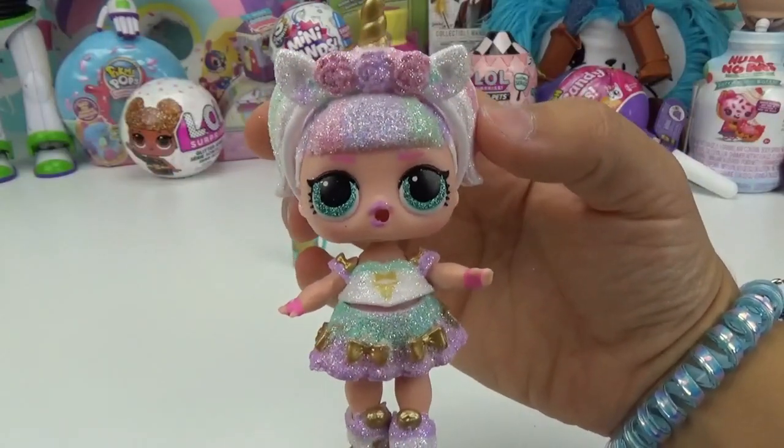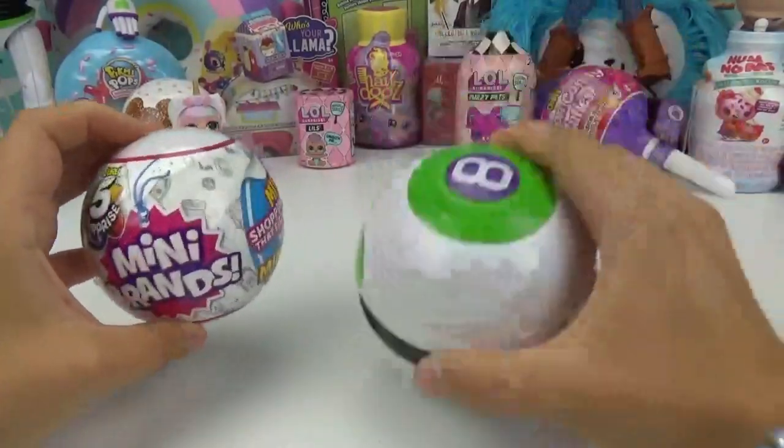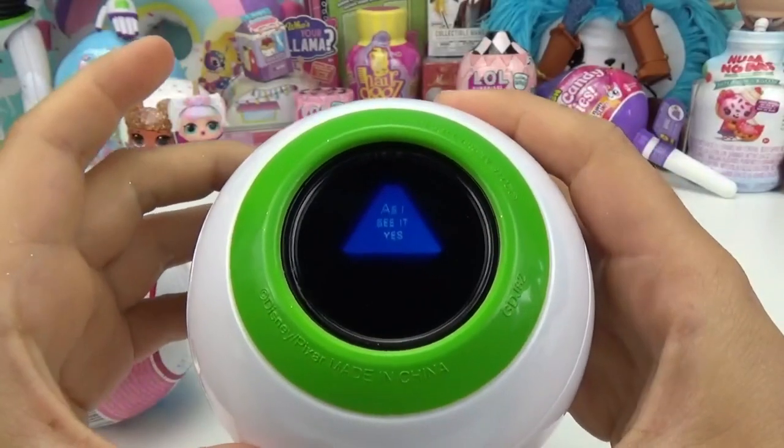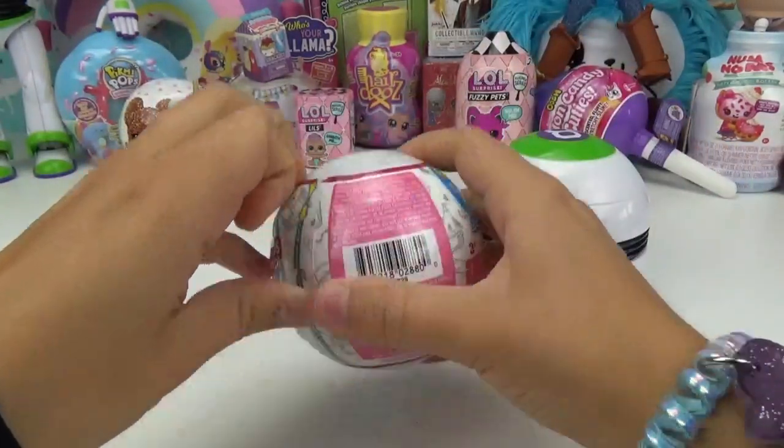Hi, I'm Unicorn. Magic 8 Ball, can we open up this LOL Surprise Mini Brands? As I see it, yes. Yay, so far we've gotten 2 for 2.